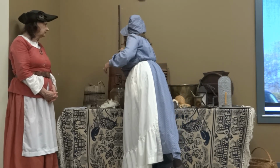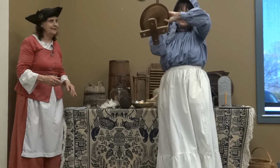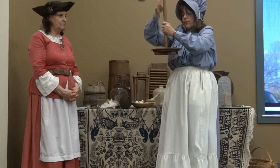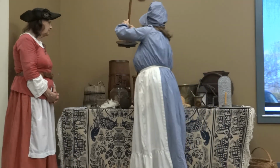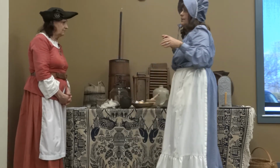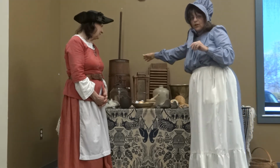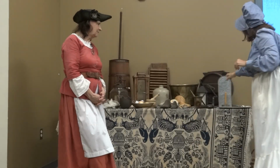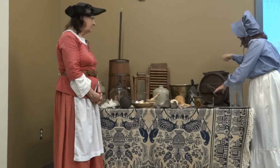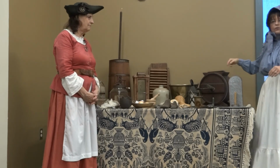This one has a dasher, if I can get it up, and it looks like that, and you go up and down, and that will make the cream turn into a big glob of butter. There are many styles of butter churns. In my house, I think I've got like 7. So that was my great-grandmother's. This churn was my great-great-grandmother's. So the churn, it's on a paddle, and you turn the handle, and that's how you make the butter in this one.